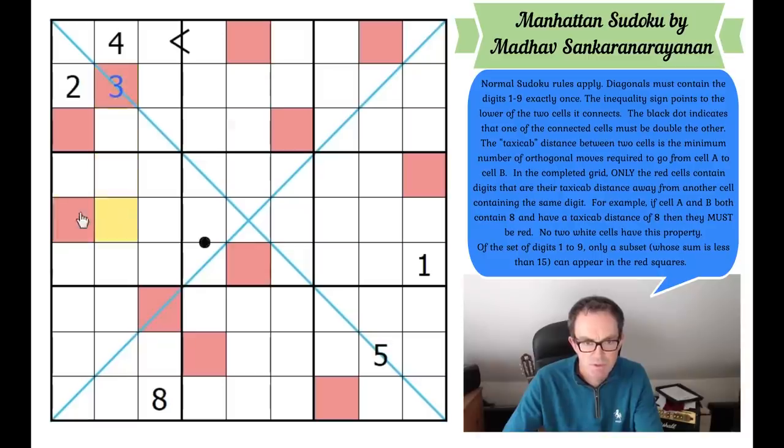This one is 1, 2, 3, 4 away. So this actually is a bit more restricted than I thought. This can't be 1, 2, 3, 4, or 5. And to be 6, that means that there would have to be a red cell 6 digits away. Now, 1, 2, 3, 4. That one is 6 digits away. Right, so that can be a 6. Let's put that in. Can it be a 7? Yes, that one's 7 away. 1, 2, 3. Yeah, that's 7 away, so it can be a 7.